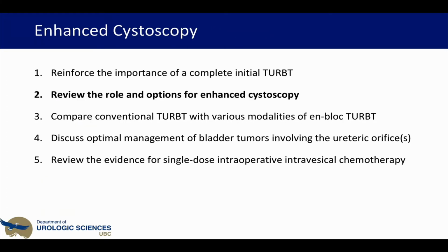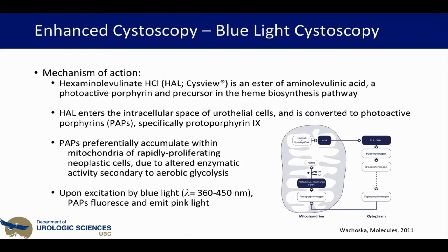First, we'll discuss the role and options for enhanced cystoscopy. This will include blue light cystoscopy or Cysview, narrowband imaging, and then a few evolving molecular imaging agents. So first, blue light cystoscopy. This utilizes an intravesical agent which fluoresces pink when exposed to certain wavelengths of light.